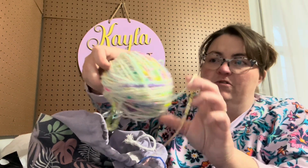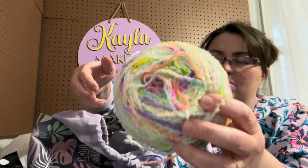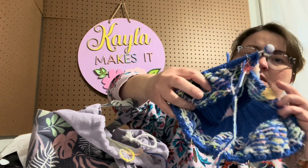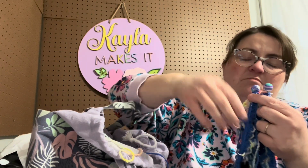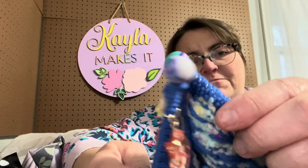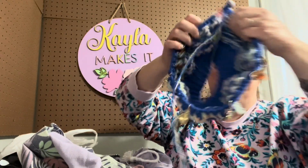It's so fun, beautiful. Yeah, so I was really excited about working this, and now I'm just kind of bummed. And these, I've got needle stoppers. I think these are from Dollar Tree actually. Silicone beads.